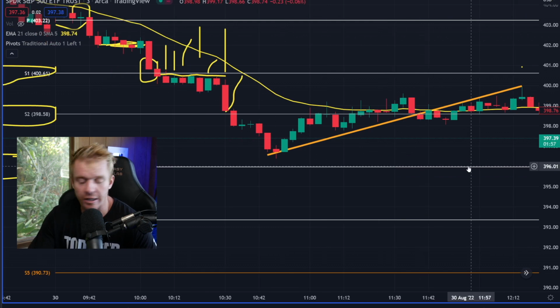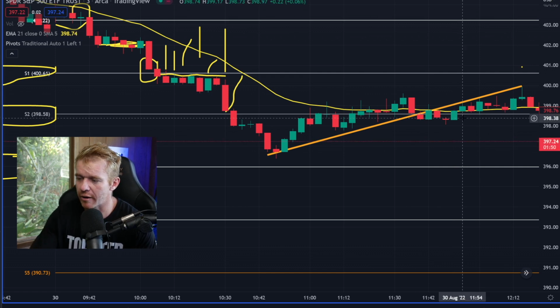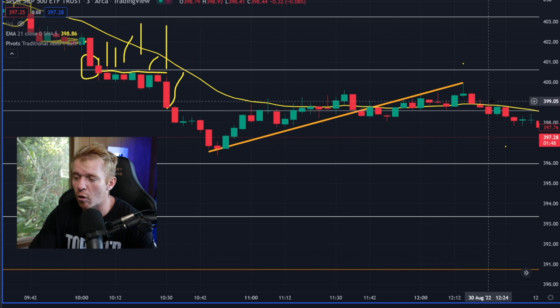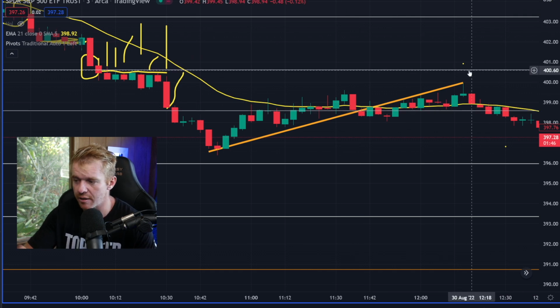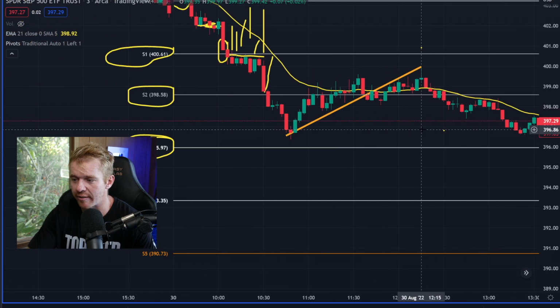So again, not to be in hindsight, like I know everyone's going to say it's easy to look in hindsight, but we talked about this during the live stream so many times. We said, okay, if the market can't hold here, the market would push to 400. That would be an ideal move up. Well, guess what? We didn't hold that pivot. And guess where we went?